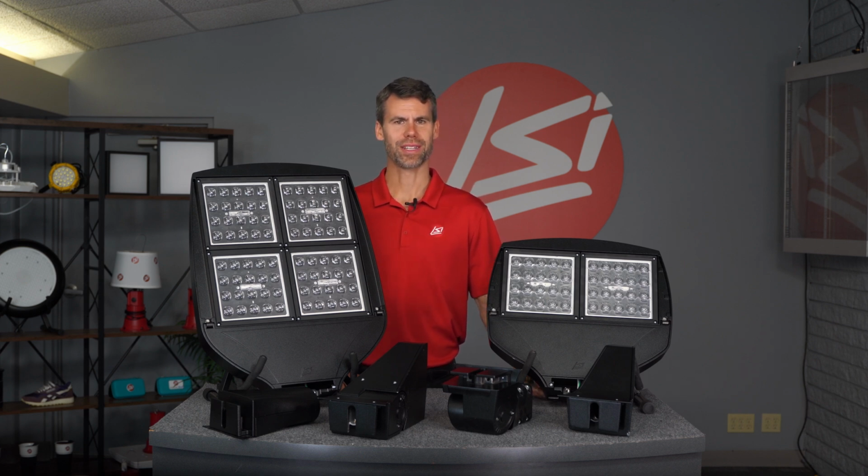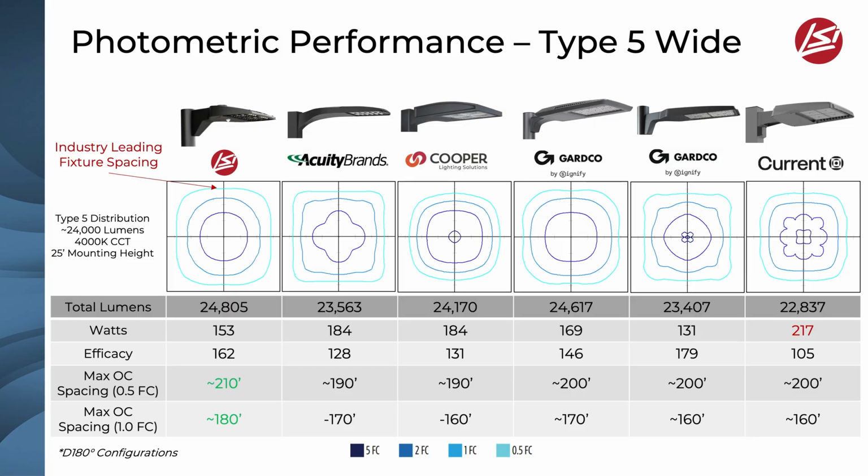Last, but certainly not least, the Type 5 square wide distribution boasts industry-leading on-center spacing, providing maximum coverage, uniformity, and pole spacing, making it ideal for both retrofit and new construction projects.